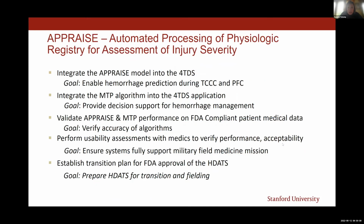So fundamentally, we were testing a new algorithm that was going to be incorporated into the system called Appraise. It stands for Automated Processing of Physiologic Registry for Assessment of Injury Severity. Our goals were really to integrate this, also a massive transfusion protocol algorithm into the system to validate both the Appraise model, but also the protocol performance on FDA compliant patient medical data. That's where Stanford came in and STARR Data.